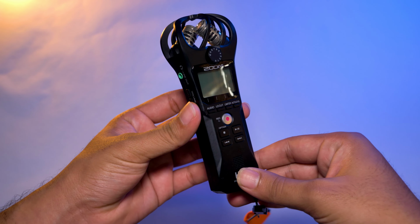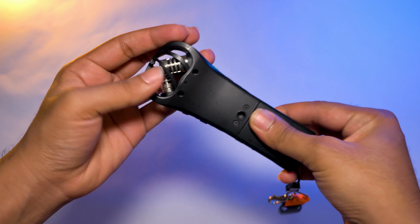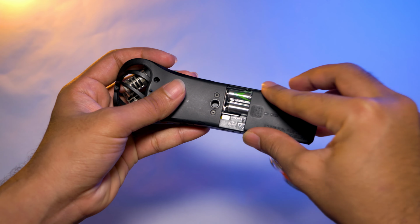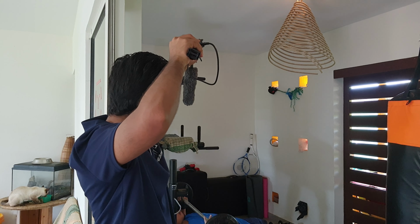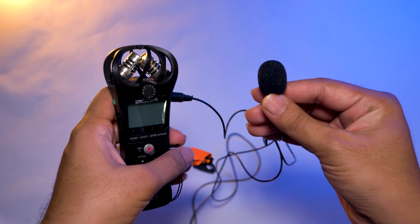So what we got here, this is the ZOOM H1N. I got this on Miss Numérique for like 75 euros, I guess. It's a lightweight and pocket recorder. I use this with a shotgun microphone for when I'm on shooting to record dialogues. I'm using it right now with a lavalier mic to record this video.